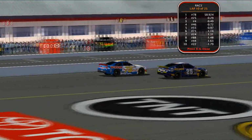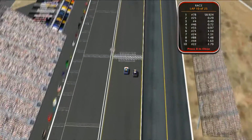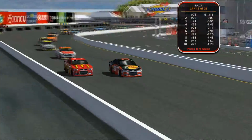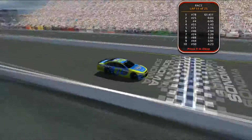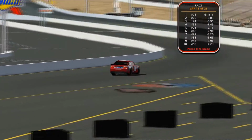Jesse Turner trying to hold on here. This is the battle for the race lead. Coming across the line, the 78 gets the flag there, and Turner ends up just short. That was an insane battle for the lead there. Turner had a run on the inside there, but looks like the 18 might have spun out here, as we'll take a look to see what happened to him.